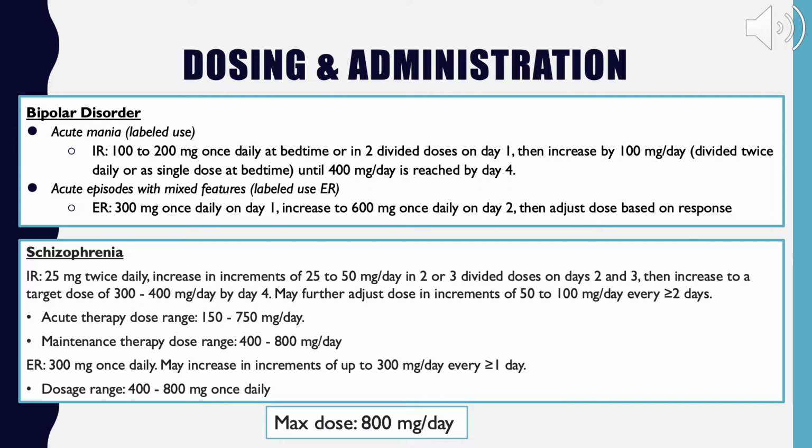In acute episodes of bipolar disorder with mixed features, we can use the extended release tablets starting with 300 milligrams once daily on the first day, and we can increase to 600 milligrams once daily on the second day. We can then adjust the dose based on the response.